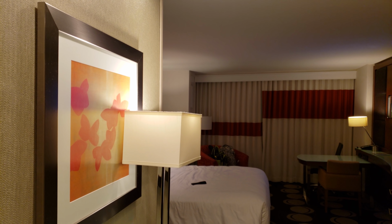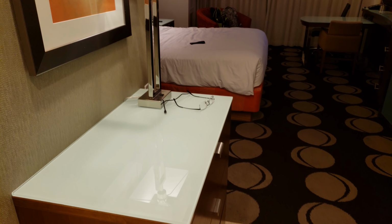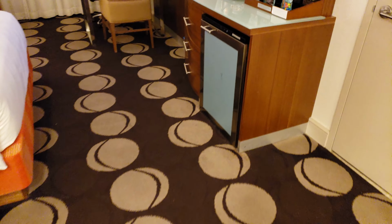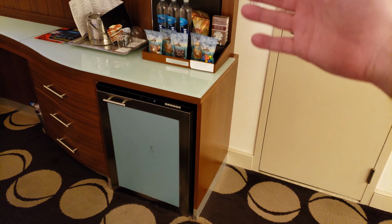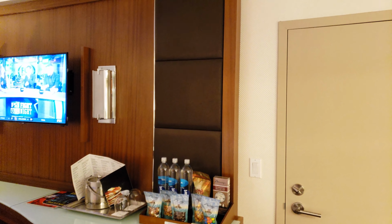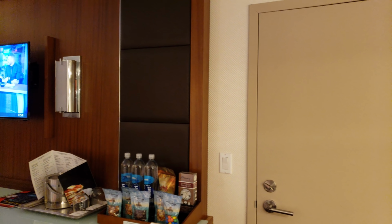Now, I like the desk over to the left. It provided some space for some camera equipment and things like that, and a good place to charge. Over here, you'll see this nice little mini bar that they have prepared. They come fully stocked with snacks, drinks, water, beer, hard liquor, whatever you want. But be careful because anything that you take, they will charge you for.